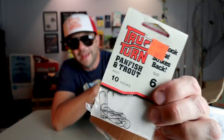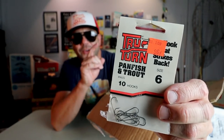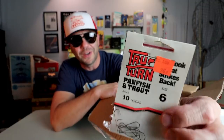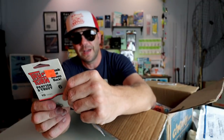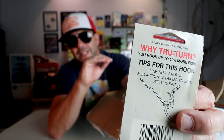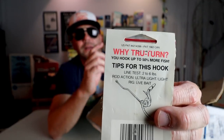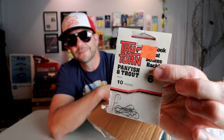True Turn Hooks, size 10. Man, I remember there was a time when I wouldn't throw a worm if it was not on a True Turn Hook. Probably been a while since I've actually fished a True Turn Hook, but man, that thing used to be awesome. Here's sort of the deal of how it works. It's got a little offset bend in the shank, and in theory, when a fish hits it, that hook rotates so that the barb ends up pointing upward toward the roof of the mouth, thus hopefully improving hookup ratios.